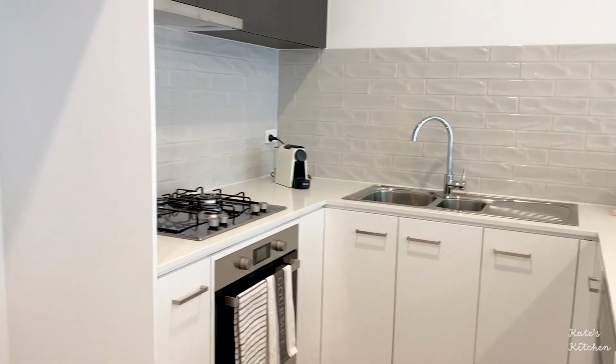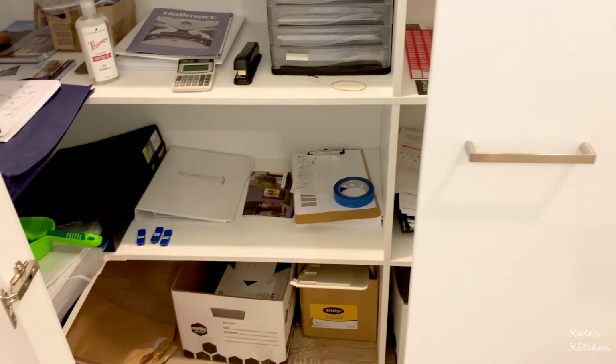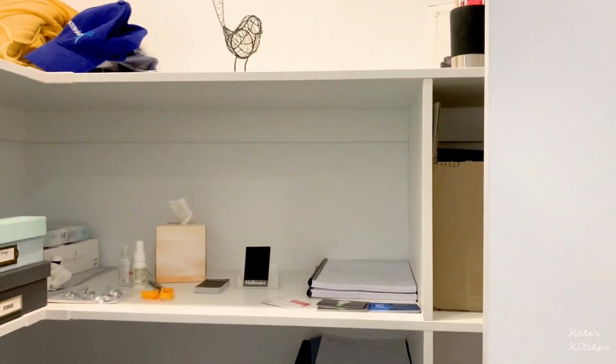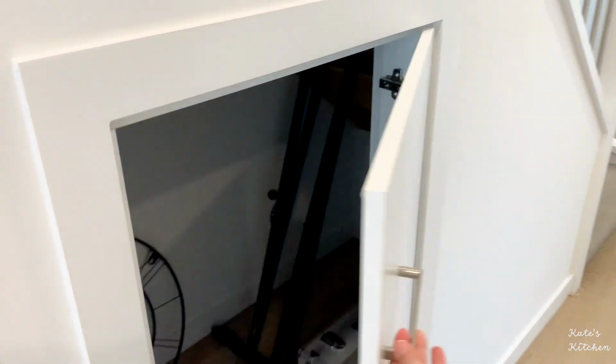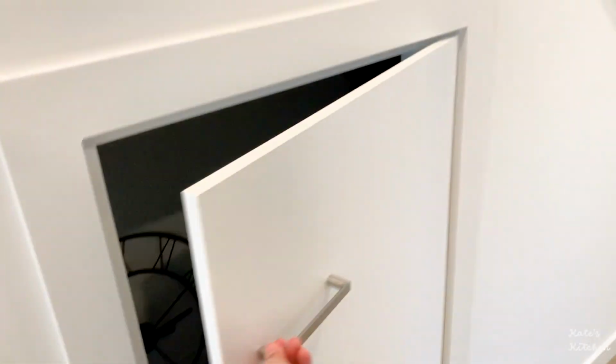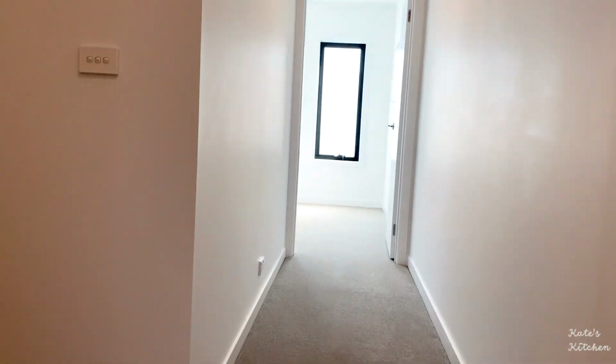We actually fell in love with this unit the moment we walked into it. We love the color of the wooden floor, it's so pleasant and goes really well with the light color scheme of the whole unit. It has a lot of storage too, it even has a walk-in pantry. Let's go check out the bedrooms upstairs. So they have 3 bedrooms in this unit.